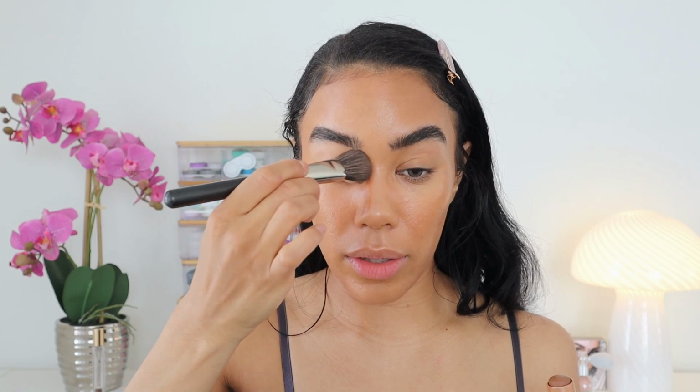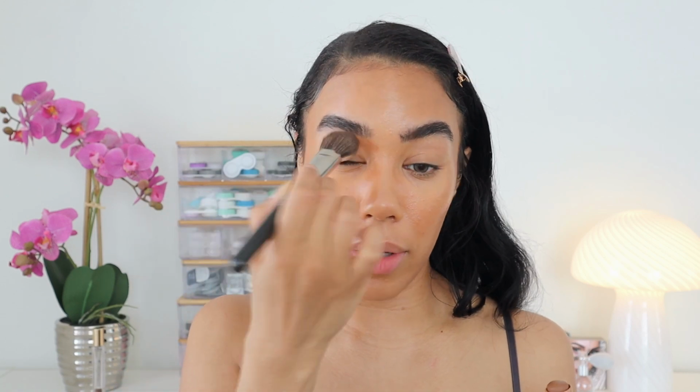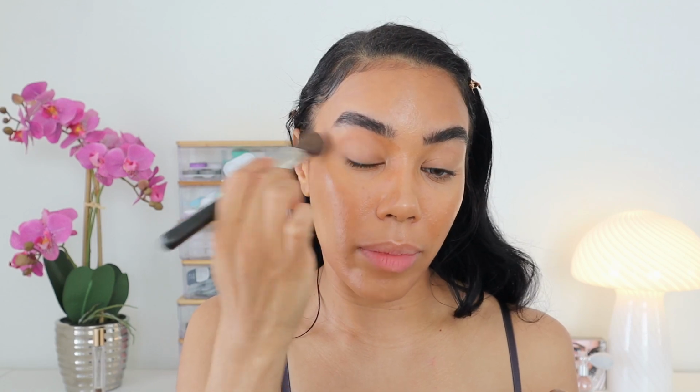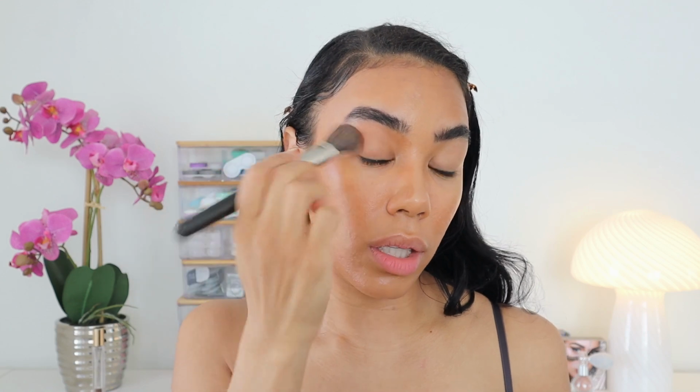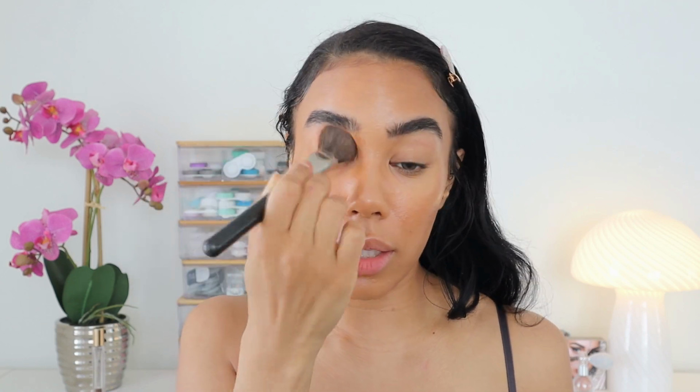I'm using kind of like a flat brush, and I like to go down the sides of my nose up into under my brow, and then I drag it across my lid and sweep it outwards and connect it to my contour. And then I'll blend this out better with a sponge after. But this is how I do my nose contour now, in a really natural sort of way. And I personally feel like it looks so good.